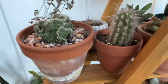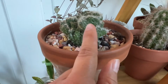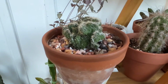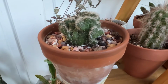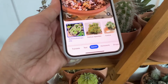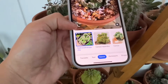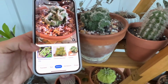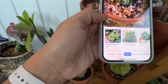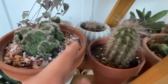Cute. Thank you. This one also has a little bit of hair on the edges, but it's also growing in a very weird way. And I think it's this one, Austrocylindropuntia. Okay, should be that one here. Don't you think? Let me see the name. Okay. And then we have one here that didn't make it.